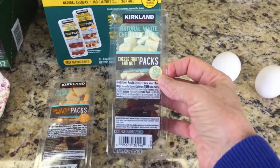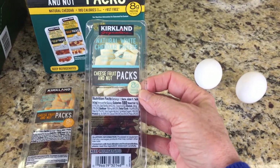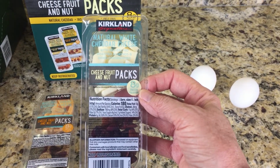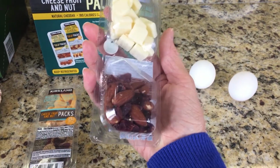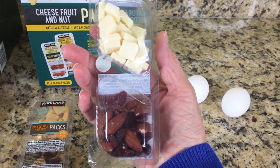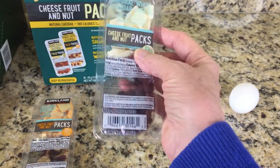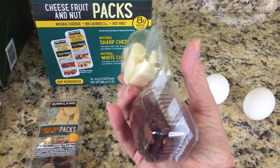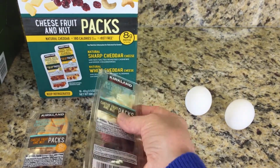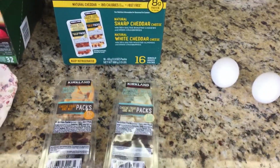And the other variety that they have is the natural white cheddar cheese with sea salted roasted almonds and dried cranberries. So this one has the almonds and the other one has the cashews. But again, that looks really good to me. Not huge, but totally easy to grab and take with you somewhere.